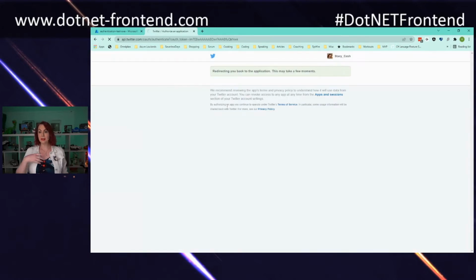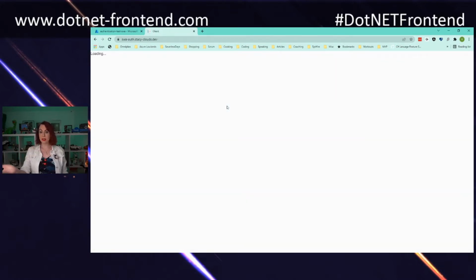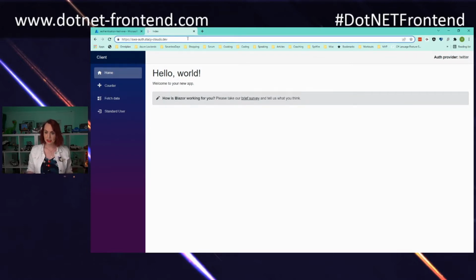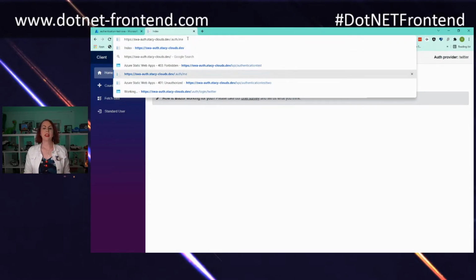So if we click on this, we go to Twitter. I authenticate in Twitter. I come back to my application, it reloads. And there we are. We now have an authentication provider of Twitter. And my login button is changed to say that I'm a standard user because I have no special rights right now. And none of the code to actually get that authentication working comes from me. I think that is a huge amount of the power of authentication in static web apps.